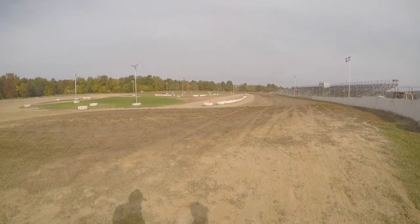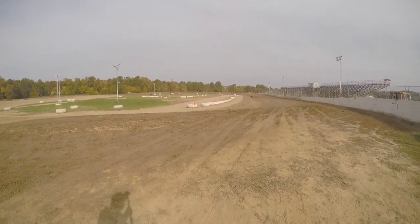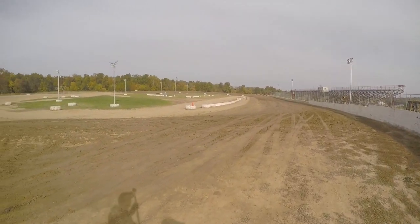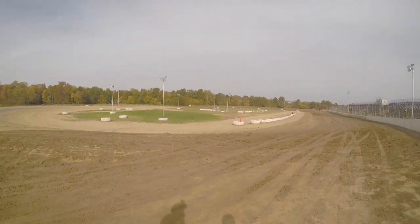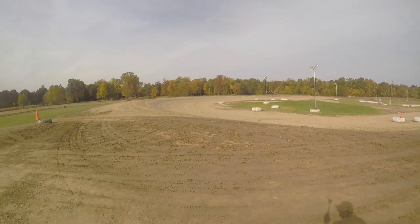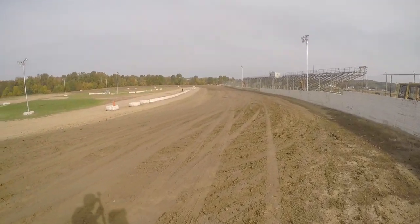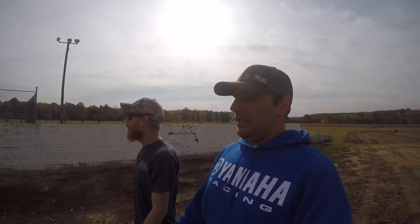I'm worried in the buggy that I'm going to run out of gear, but in the side by side we're going to have plenty of gear, and it's going to be pretty wild. So we are about 15 minutes out from hot laps. Me and Kevin just walked out on the track, and another side by side is pulling in. Yeah, another guy moving in.